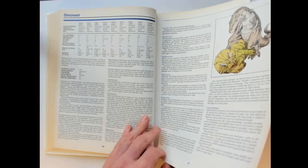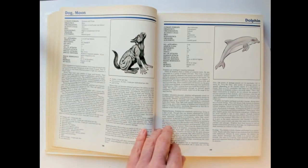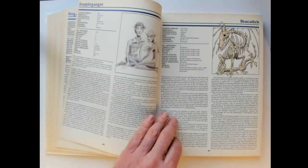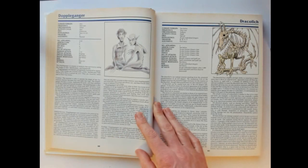The other thing I noticed is that there's usually a section somewhere near the front, and it's not always completely consistent, but it explains how these things operate in their world. So the doppelganger, for example, here. The doppelganger is a master of mimicry. Well, we already knew this. Bipedal.